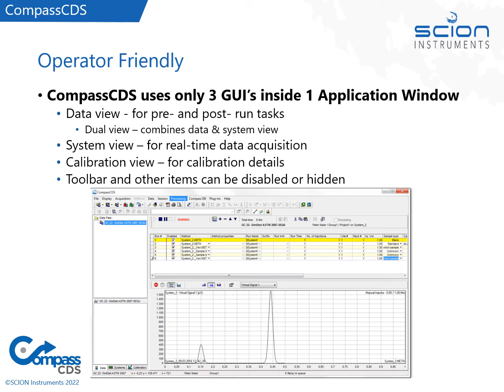CompassCDS uses only 3 graphical user interfaces inside one application window. First off, we have the data view, which is for pre- and post-run tasks. In here, you can view your methods, your chromatograms, and any post-processing required. There's also a dual view in here, which combines the data and system view. We then have a system view, which is for real-time data acquisition and monitoring of the instrument. We also have the calibration view, which is solely for calibration details. The toolbar and other items can be hidden or disabled to allow you to view your chromatogram full screen.